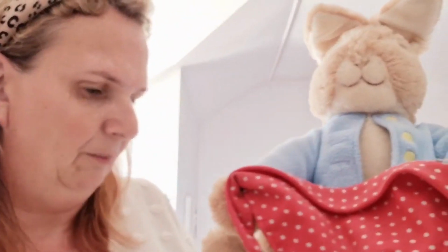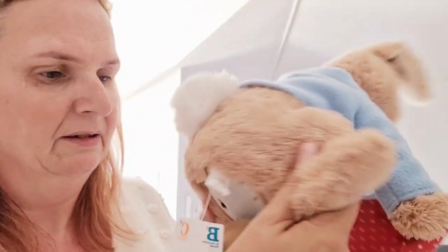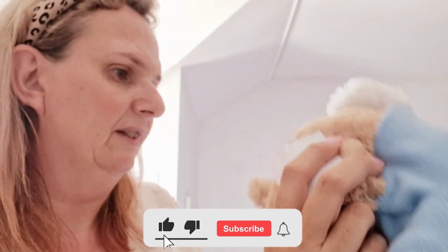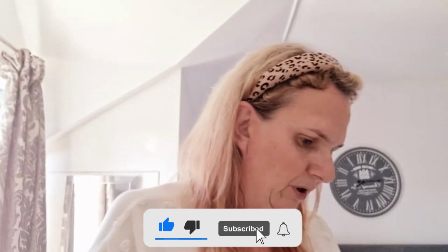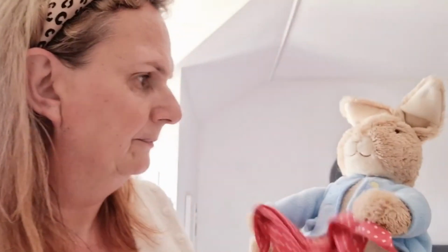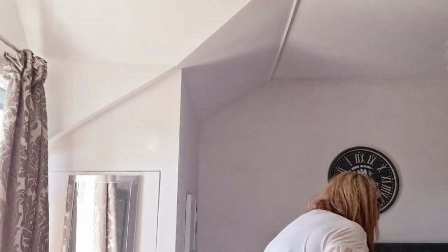And I paid £5 for him because he obviously needs batteries and he's electric and stuff. So yeah, I thought that's quite a good price actually. And he's very cute and he's in very good condition as well, I think. So yeah, I got him. Peter Rabbit, isn't he cute? Right, next one I got.